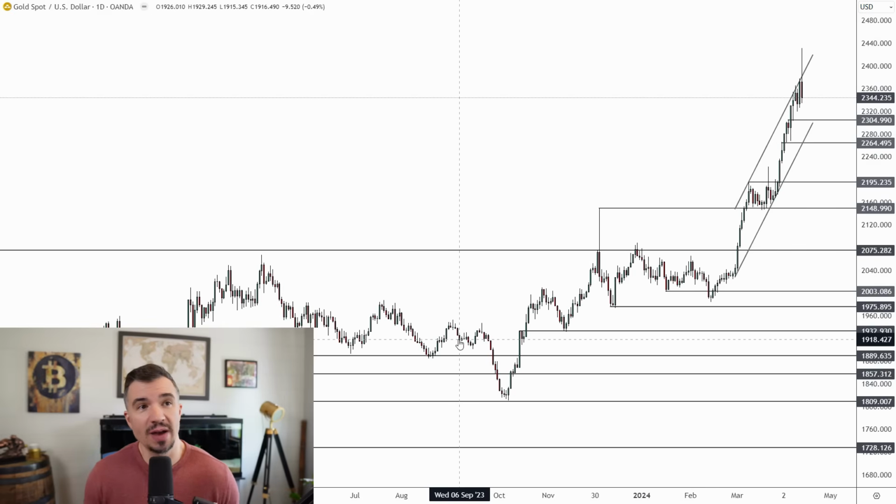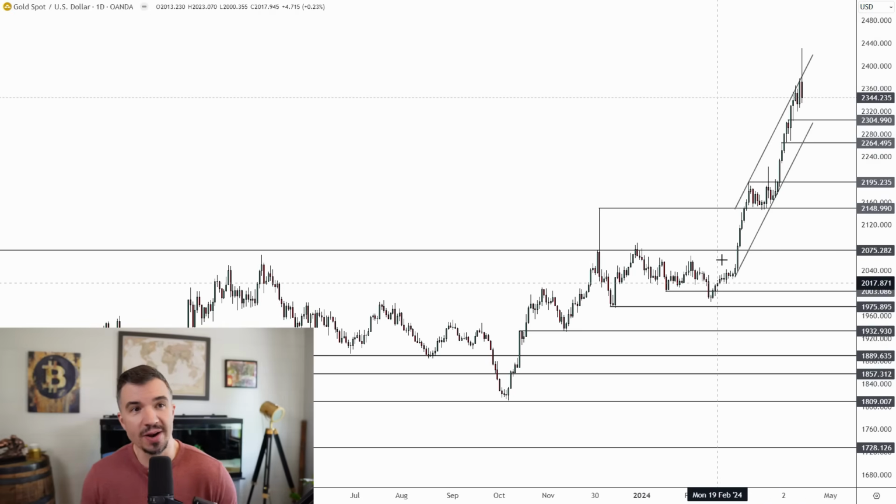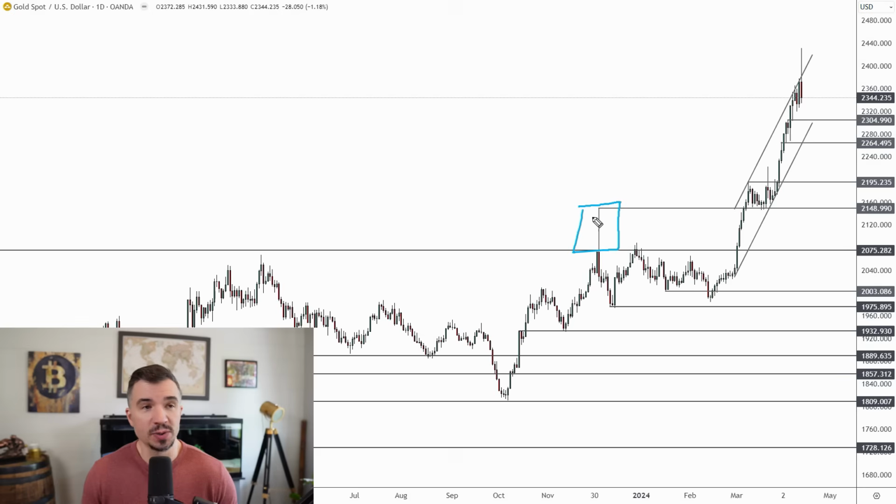All right, and last up we have gold here, which has rocketed higher ever since putting in a new all-time high back here. So we saw in December, the market tried to break out above that all-time high. It did. Okay, this was technically an all-time high, but it failed to close above. We then saw months of consolidation before we got the real breakout that we're seeing so far this year.